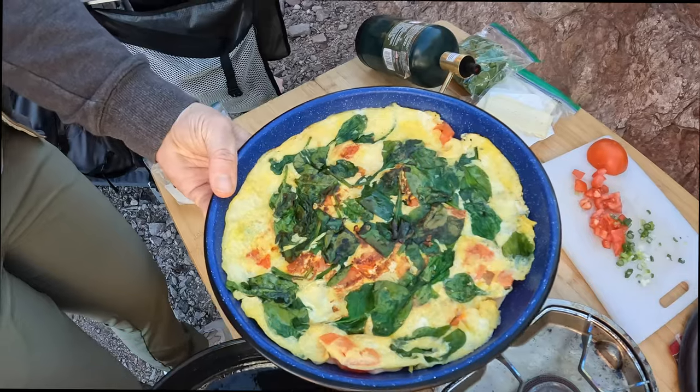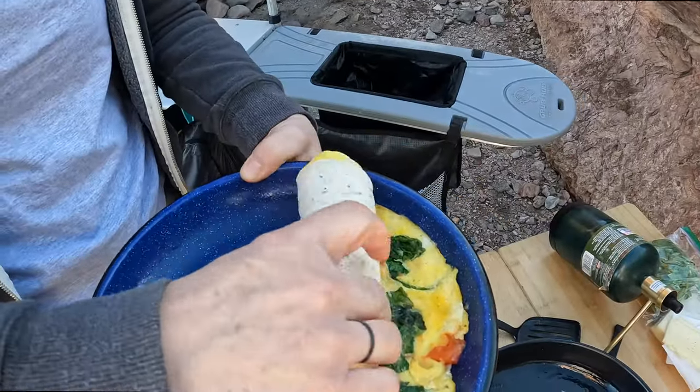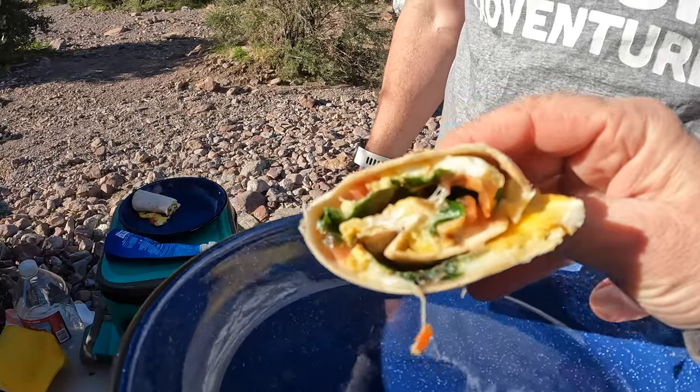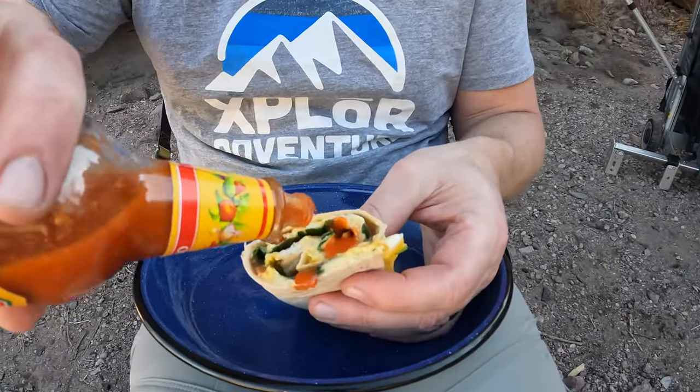Oh, that is gorgeous. Hold it over and roll it up. Look at that. Oh, masterpiece. A little Cholula on this. Wow. Incredible.